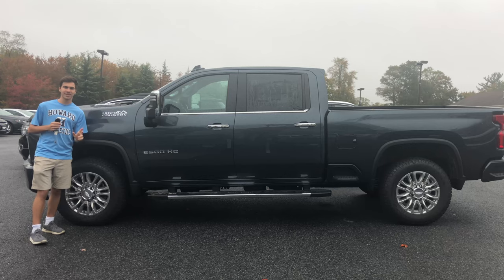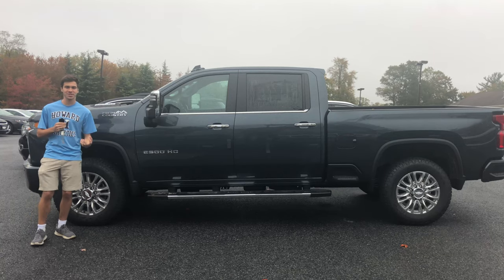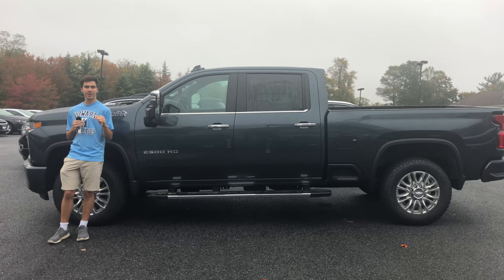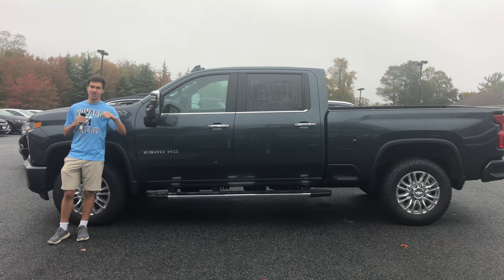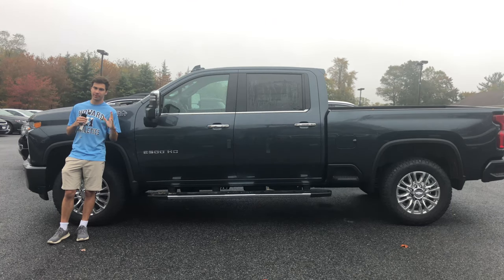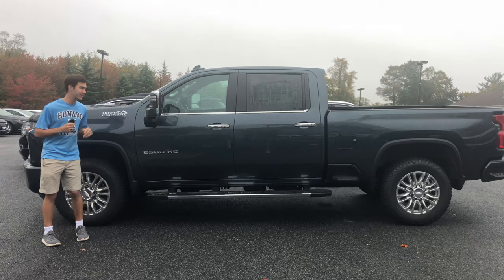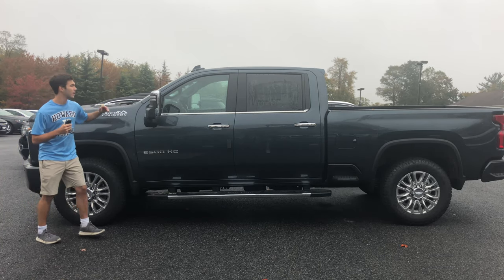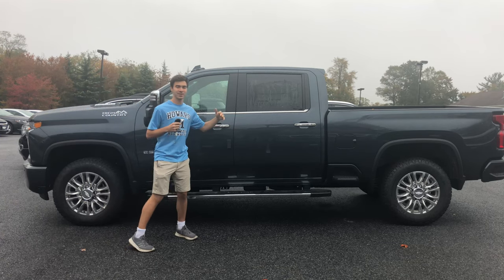Here we are looking at the side of the truck. And once again, you can just get an appreciation for the scale of this thing. These heavy duty pickup trucks are probably my favorite class of vehicle to record here on Gas Guzzler Reviews. We've done the GMC version of this truck along with the Ford F-250. I just love these things. So you can see again, it is super imposing, it is super tall, it is far taller than I am. This is a massive truck.